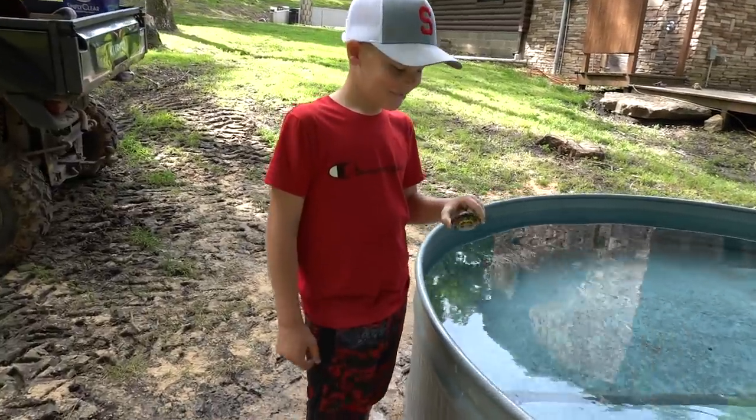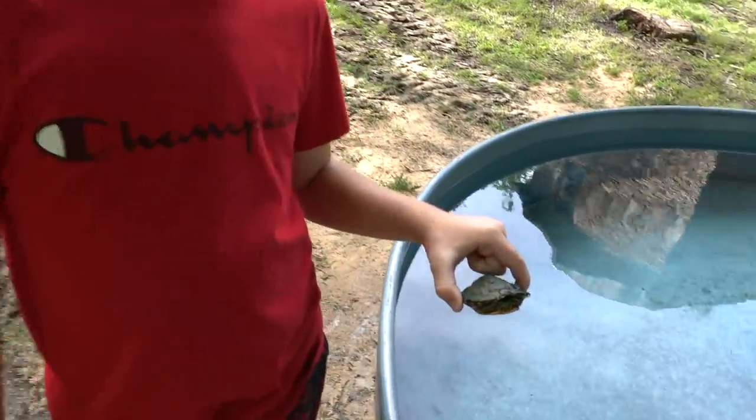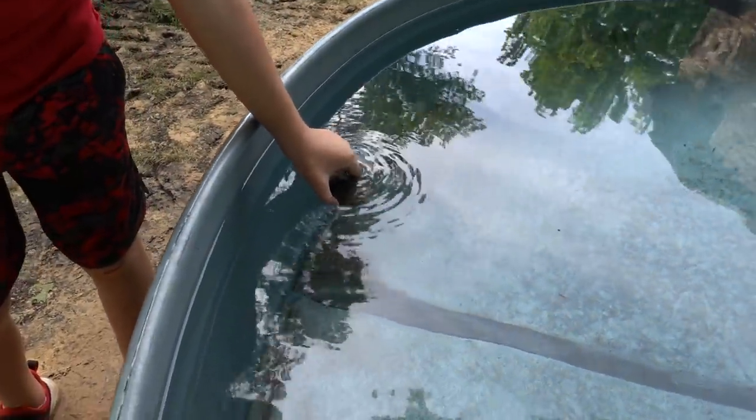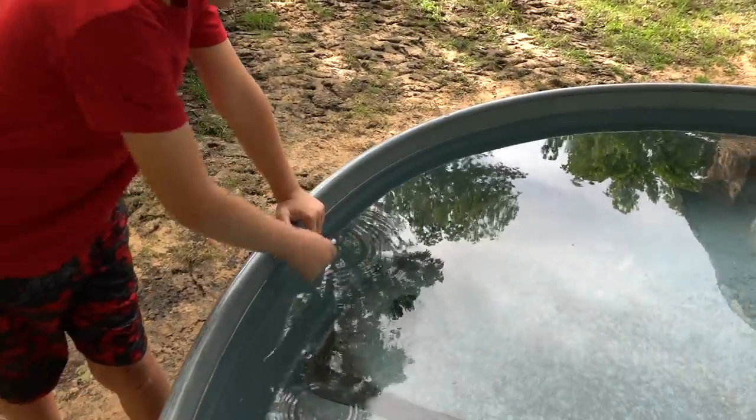What do you got? A turtle. Where in the world did you get that turtle? Is that the one you got from Cole, when you got in the creek with Cole and Jay? Yep. You think he's gonna swim? He looks like a sinking turtle. Hey, you can't just leave him. Oh, hey. There he goes. He took off, didn't he?